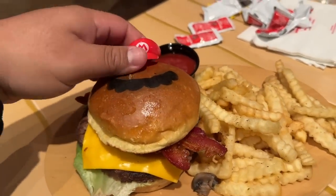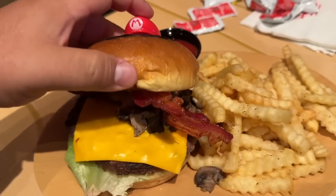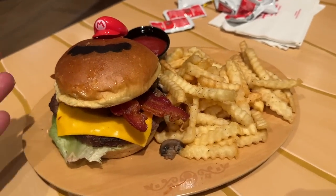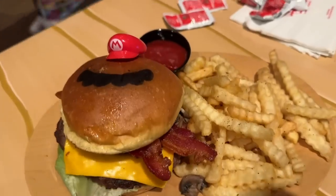I like that you get to take this home. I've been collecting these. But this does have mushrooms, so be aware. But the bacon, the burger, everything just works really well. Highly recommend the Mario Burger, everybody.